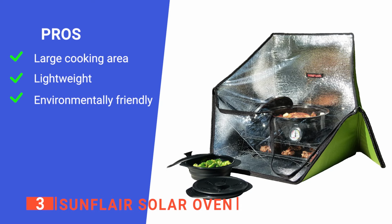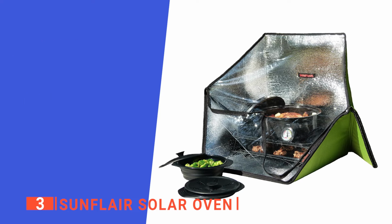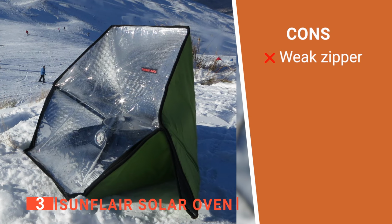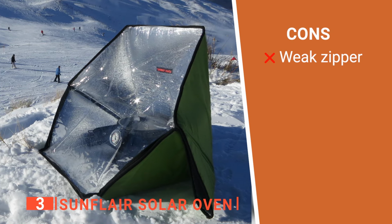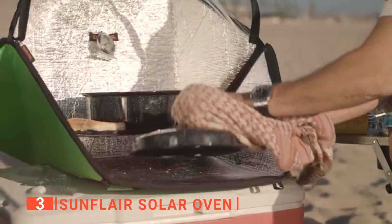Its pros are: it has a high capacity, it is very easily portable, and it's very eco-friendly. However, its front zipper doesn't feel heavy enough for regular use. The SunFlare solar oven is a well-designed device that would make having a hot meal while mountaineering much easier.